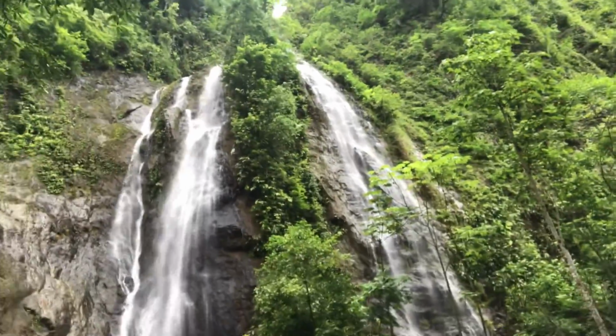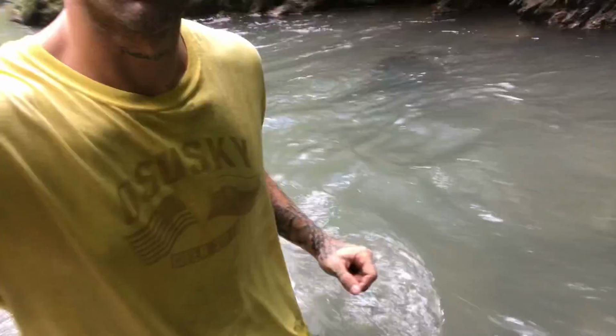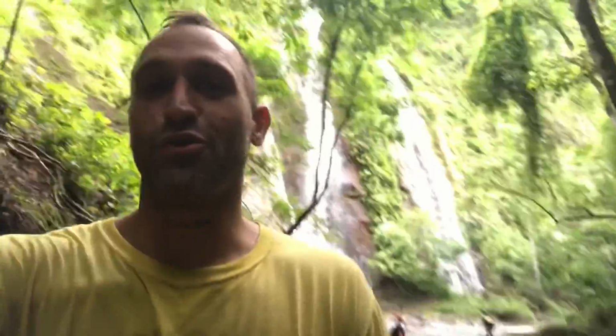That's very, very high. Walking through the river to get to another waterfall and bathing spot. So I survived. And here we go. Look at that waterfall. I'll let you get the viewpoint.